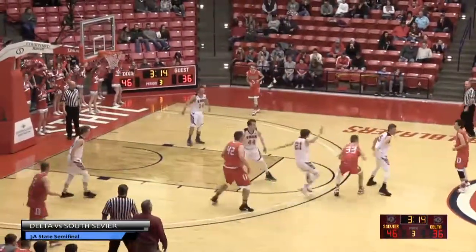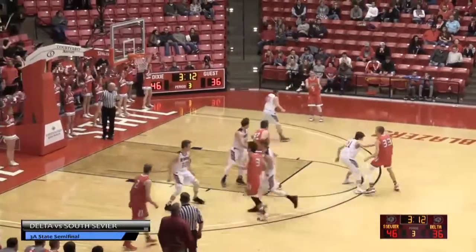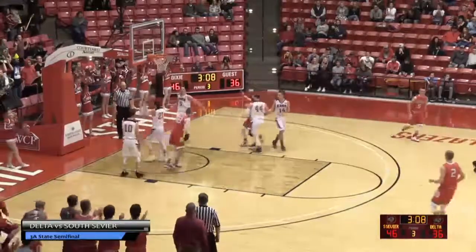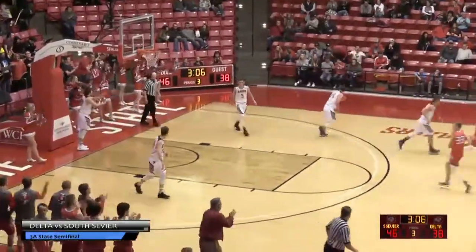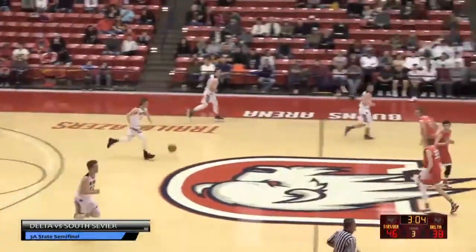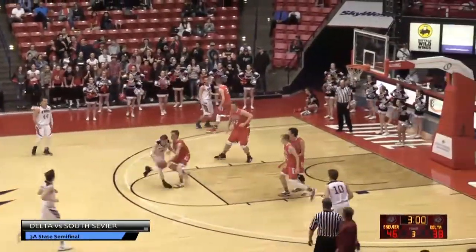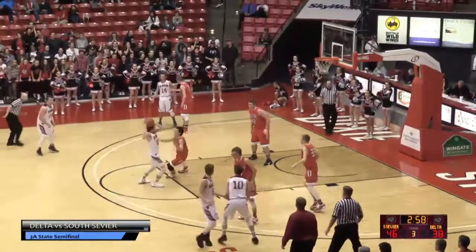So let's see if things settle down a little bit now. Springer gets cut off at the top of the key. He'll go right side. Bruff for the college three. That'll be an air ball. On the rebound, though, Derek Smith lays it in. Yeah, great effort there by Derek Smith, because he saw the ball was going to be short. Came all the way from the weak side to catch that under the rim and lay it up and in. 46-38, South Sevier. 3 minutes to go in the third.